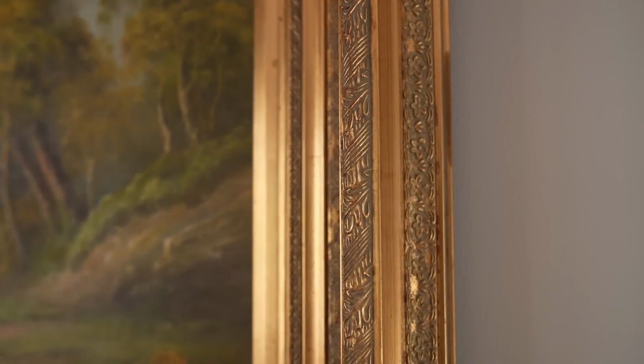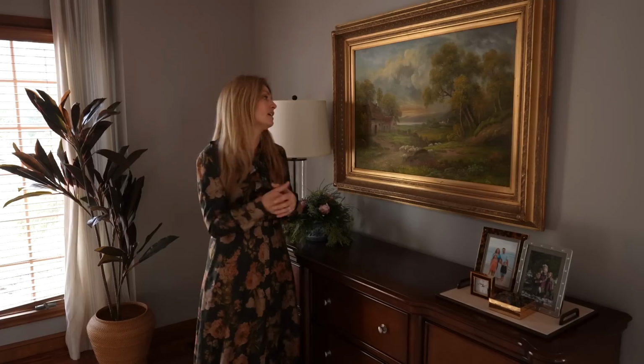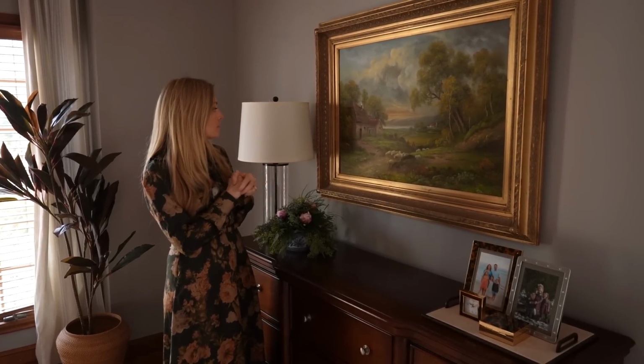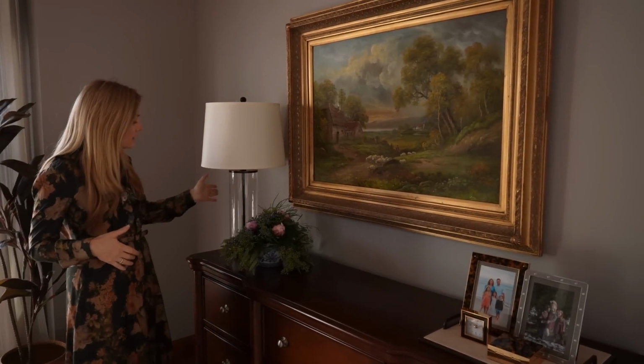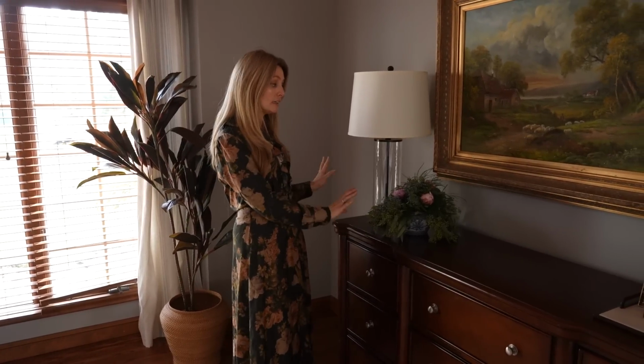And actually, I need to go to the museum. They have one right near my brother's house. And so this reminded me of their paintings. And I could not believe I got it for $250. Such a steal. This is the Ralph Lauren lamp to keep this space elevated and classy and clean.